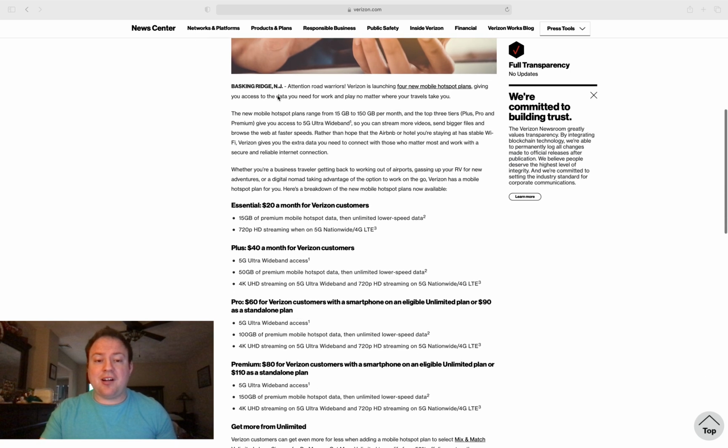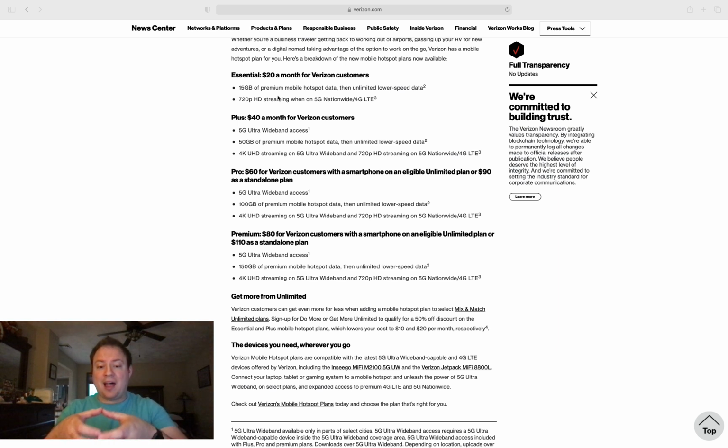Now, these are mobile hotspot plans for mobile hotspot devices. It does not say that they are for the mobile hotspot on your cell phone, which wouldn't make sense anyway because most of Verizon's unlimited plans and their limited plans already allow for set amounts of hotspot usage. So these are updating plans that are available for mobile hotspot devices.